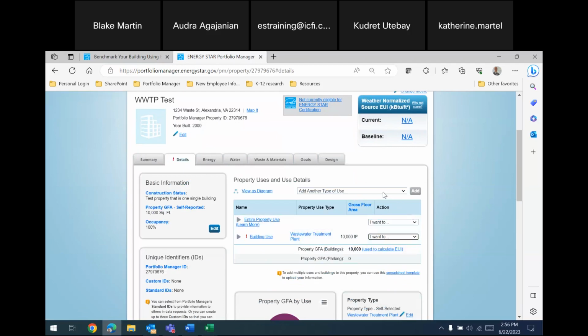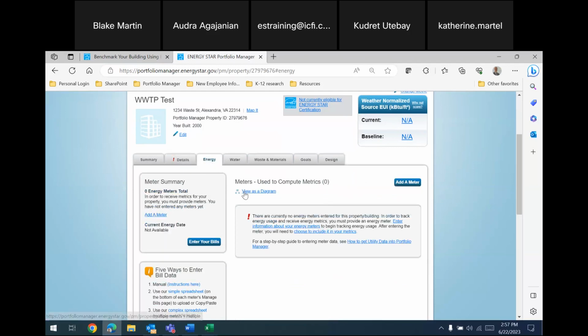Here you can also update information, and it's important to update the information when your facility particularly goes under a renovation, because then you won't be editing previous information that would impact the EUI for your building. And we'll move on to the energy tab. This is where you can add and manage your energy and flow data from meters and enter your electric bills. We'll be coming back to this.